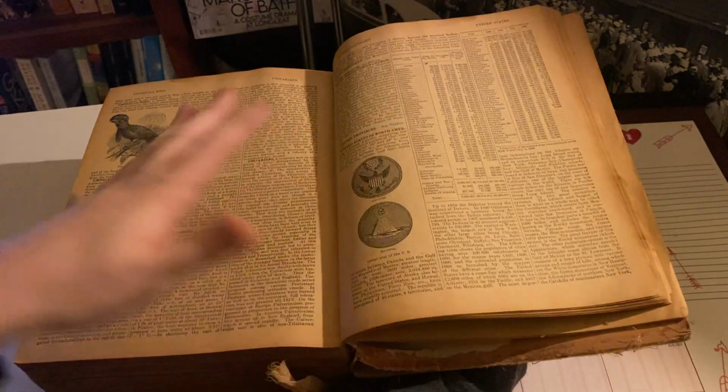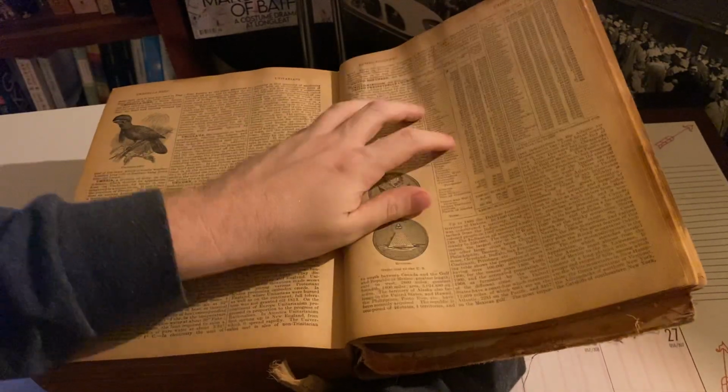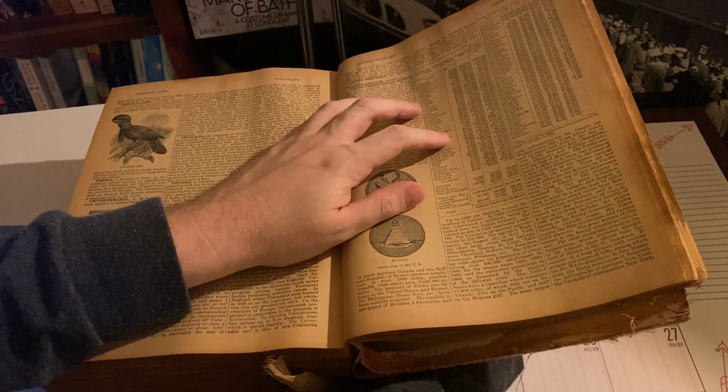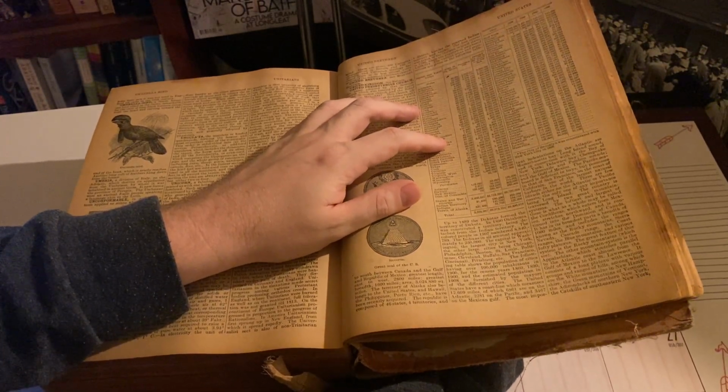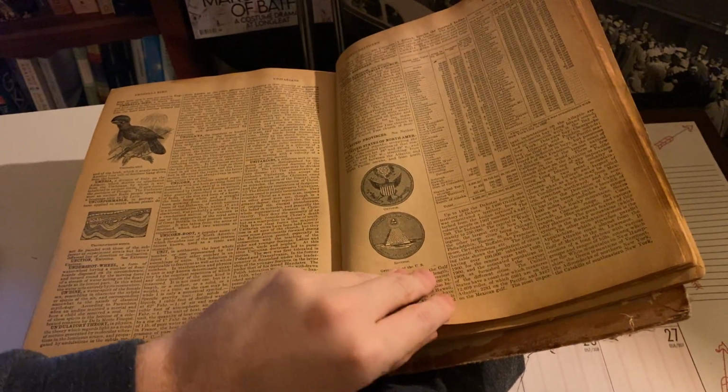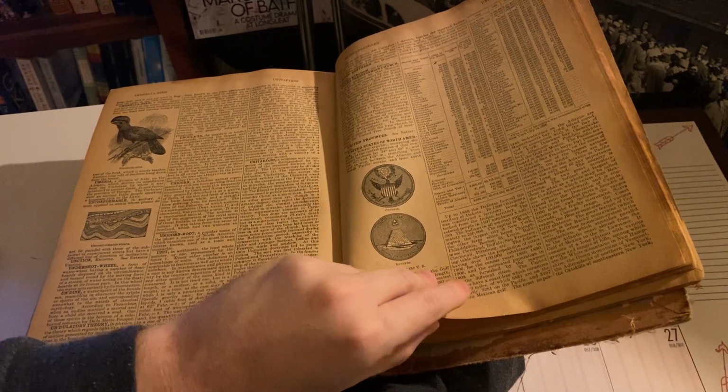But so by the time this is published, Chicago hasn't even been a city for 100 years, and yet it already has over 2 million people in it, which is roughly the population of Chicago today, I believe. So, it hasn't changed a whole lot. But that's really something.